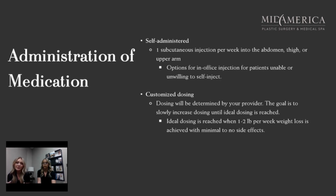And then dosing. Every single patient's dosing is going to be customized and individualized for what you need. It's determined by your provider. So between myself, Caitlin, and our other provider, Ashley, we come up with the dose that's necessary for you to achieve your goals. The goal is to increase slowly and continue increasing until we find your ideal dosing.